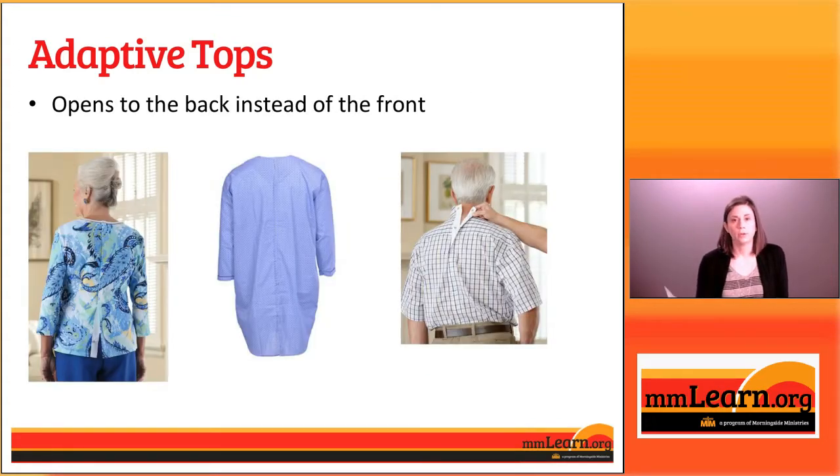The second type of shirt that we're going to look at is one that opens to the back instead of the front. And so instead of having to take your arms and put them back through a shirt, this can be simply slipped on from the front, so the patient wouldn't necessarily have to lift their arms hardly at all. And the caregiver can slip it up and over the shirt and then secure the back of the shirt closed. And as you can see on the slide, we have options for women, for men, and the one in the middle is a night shirt that was marketed to both men and women.